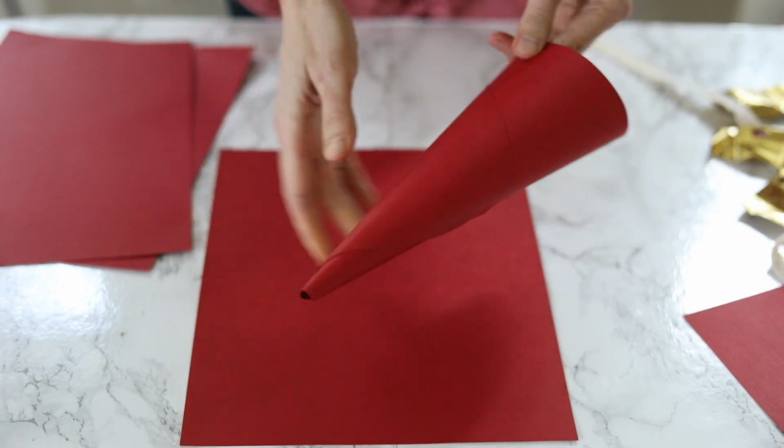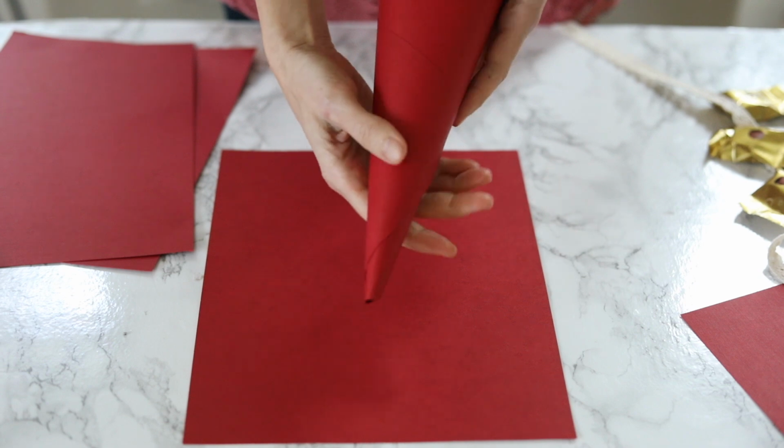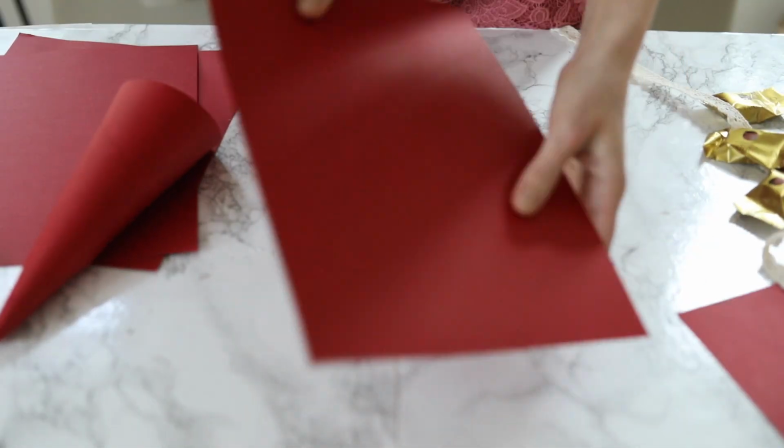Okay, I'm just gonna take my red linen cardstock and I'm gonna twist it. I just hot glued this in place. I'm gonna twist it into a simple cone with the linen part up.